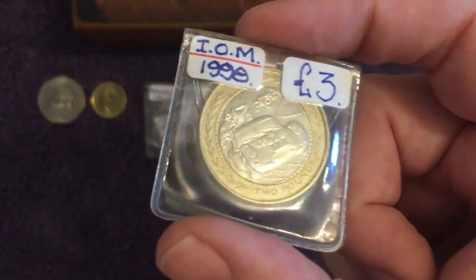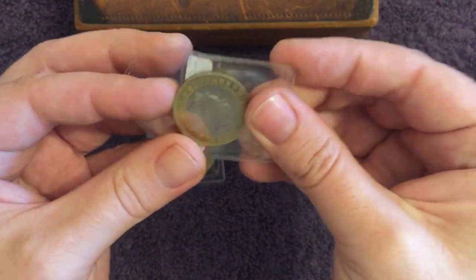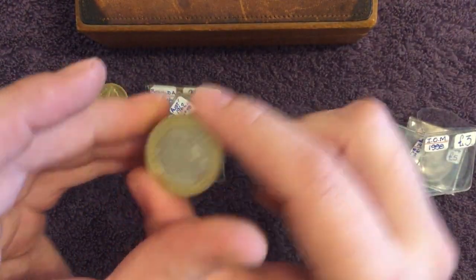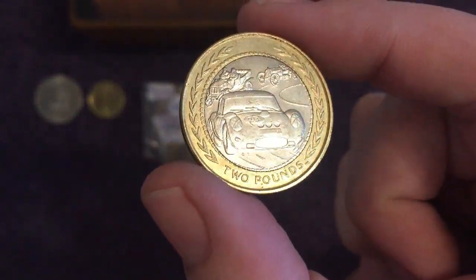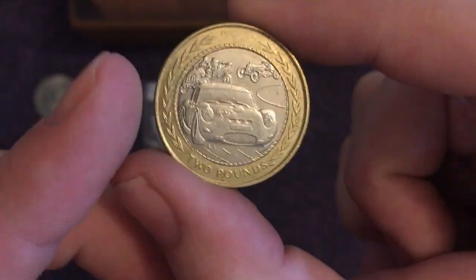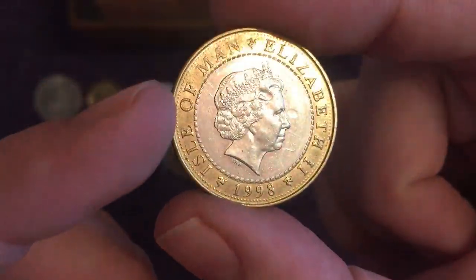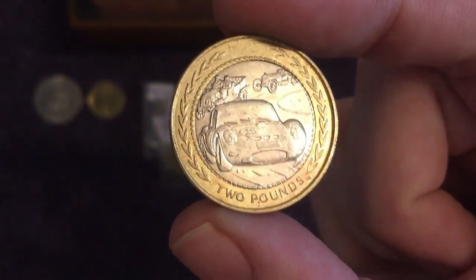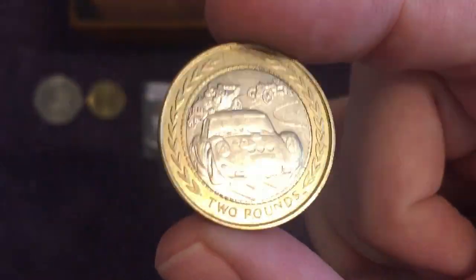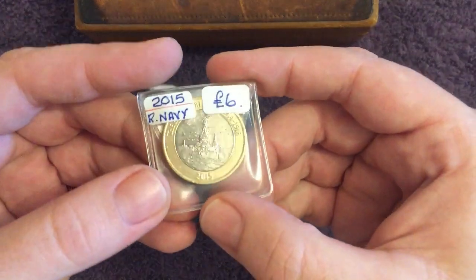Now this, we already have, but at £3, I couldn't leave it. I just couldn't leave it. And again, we get a little bit off, so I didn't even pay £3 for it. Isle of Man, vintage rally. Lovely, lovely coin. We already have it. I'll see if it's any better than the one we've got. If not, I'll just stash it away, because at £3, that is absolutely brilliant. Love it.